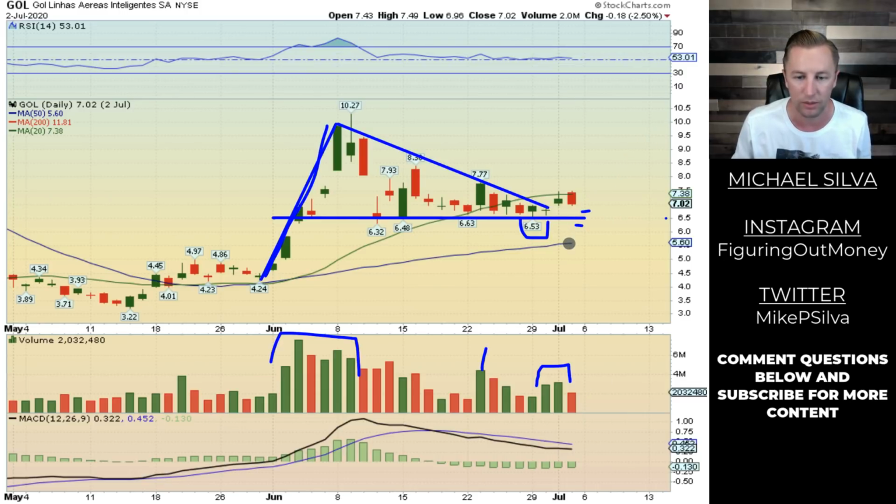The target that I would see right here on this chart would probably be just right around $10, especially if we get it closed above the 20 period moving average.